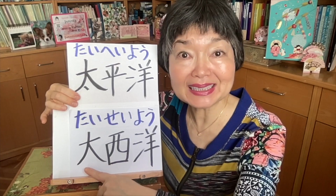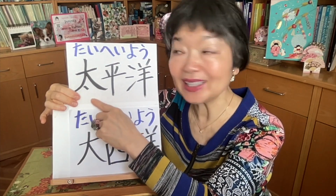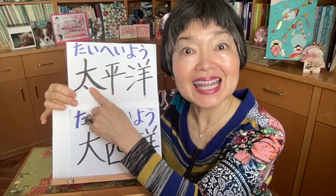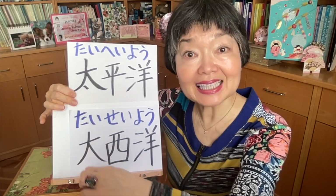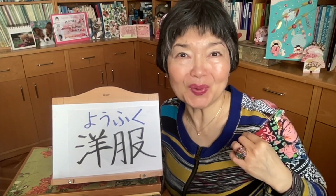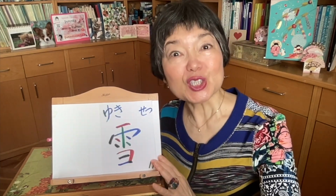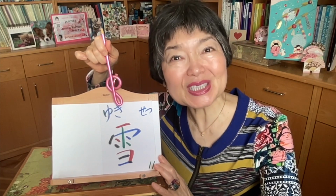Both pronunciations are the same. But in Taiheiyo, Pacific Ocean, we use tai with this ten here. Futoi, thick. But Taiseiyo, Atlantic Ocean, this kanji is oki, big. Occidental clothes like this, because this is not kimono. Yofuku. Snow, with this kanji, yuki, yuki is snow.